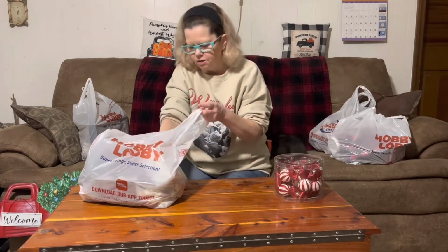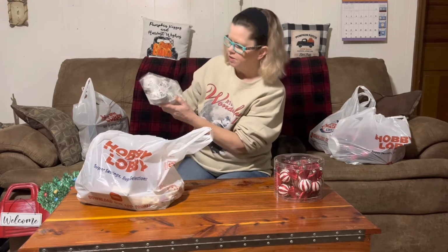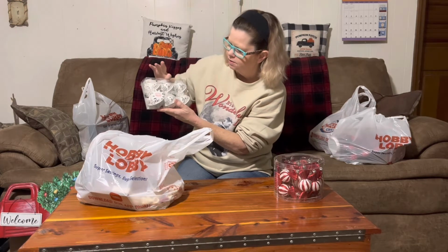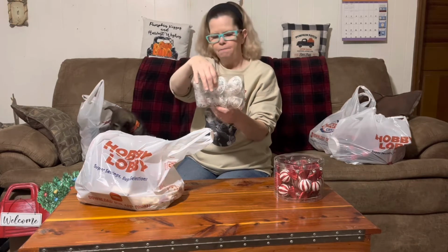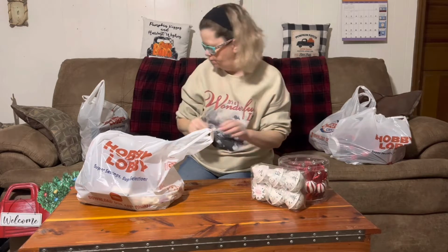At 60% off. These are little white bells with white ribbons, and some of them say Peace, Noel, and Joy. It says shatterproof too, and that said $12.99. So those were less than $7 probably too.